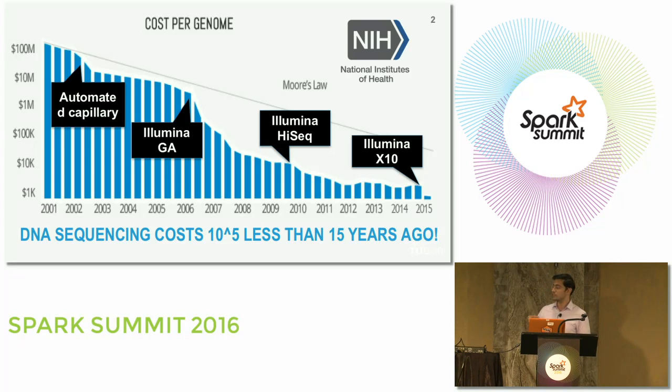than the exponential rate of Moore's Law, enabling a number of different applications in personalized medicine, such as using targeted therapy for genetic diseases such as cancer and otherwise.